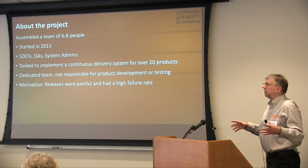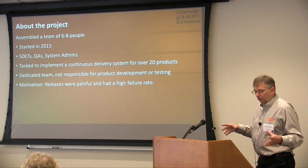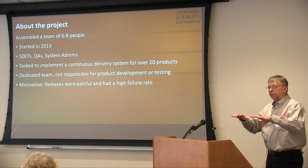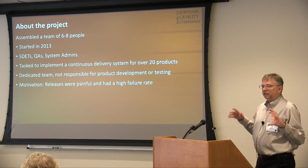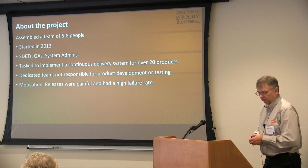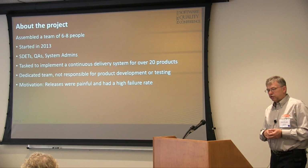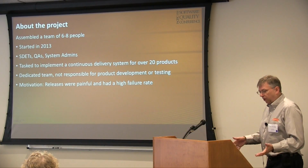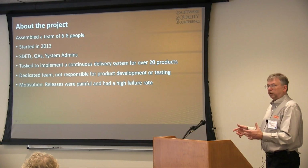We don't do product development day to day. We don't write test cases. What we do is we build all the systems that the people who are doing that use to get their product moving out the door. And the motivation for creating this team was, well, part of it was we were all pretty good at automation.